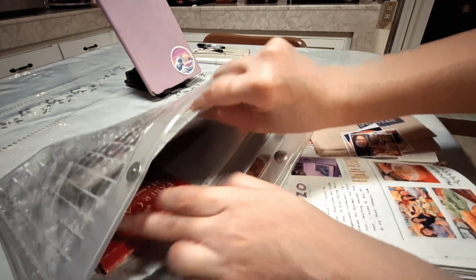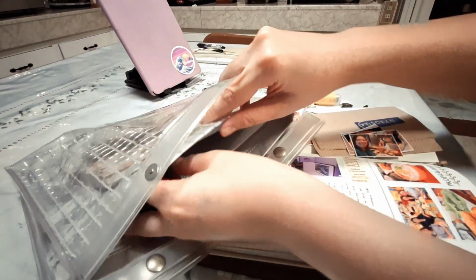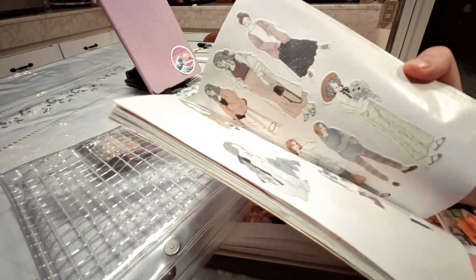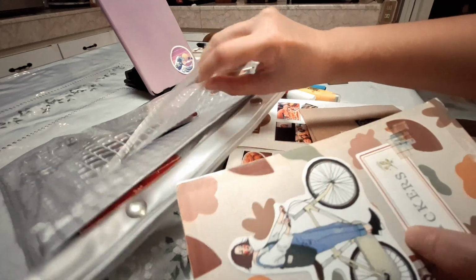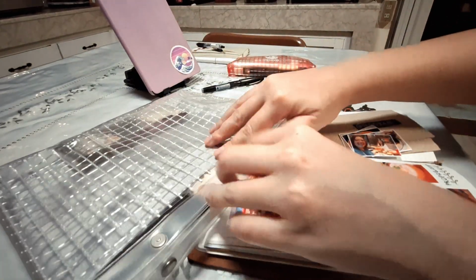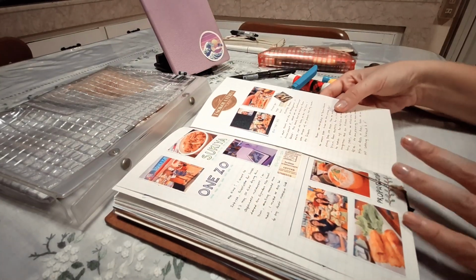It also has 3 additional pockets that are perfect for small items like this set of mini colored pencils. The whole setup is very versatile and can be customized depending on how you like to journal on the go. Now let's get started with the journaling.